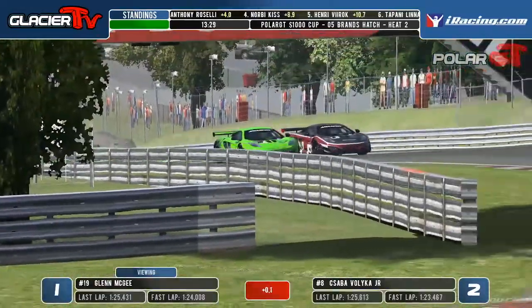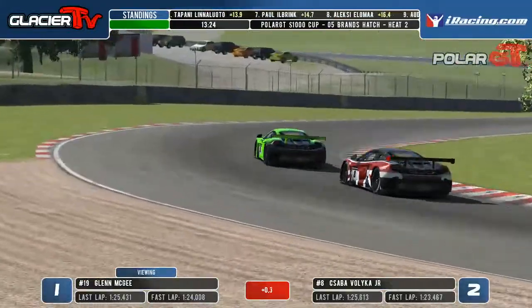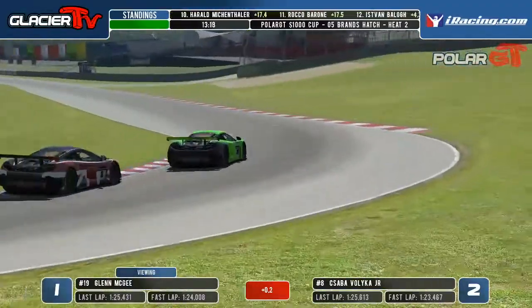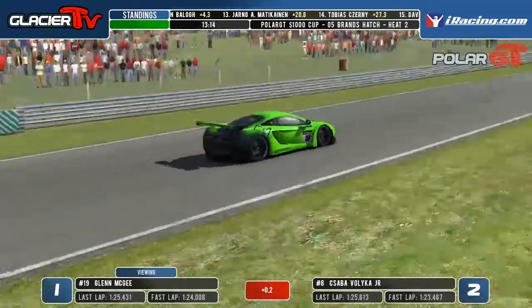He does it. He goes down the outside. He's going to try to pass on the outside. If he... Cut back. No, he won't be close enough. Oh, I didn't get it. I'll tell you what. Right, Volker Jr. is driving brilliant as well, because he could have run into the back of McGee a couple of times, and he hasn't.